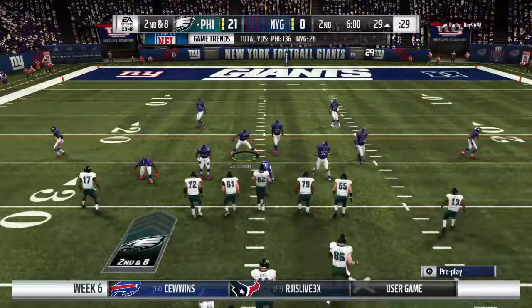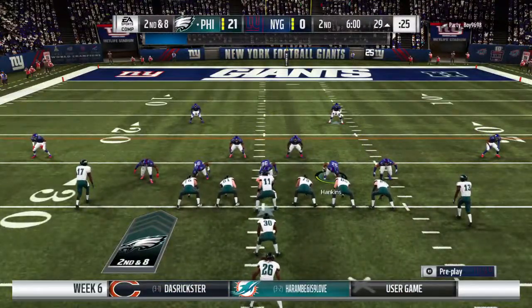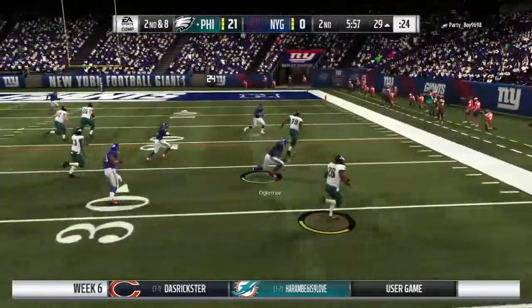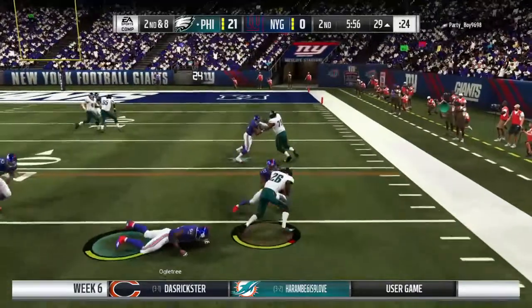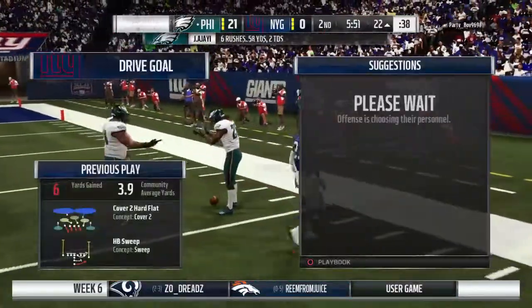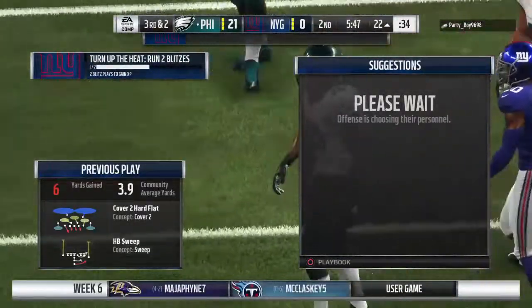On the ball. They stay on the ground. Again, it's Ajayi, and he's going to fight his way forward here for a modest gain. 6 yards on the pickup, and they're going to have a 3rd down.